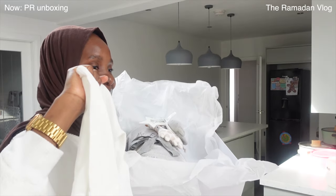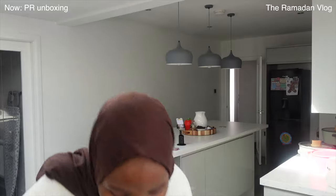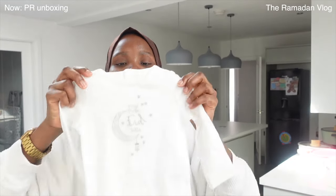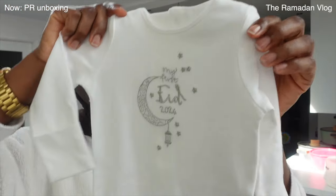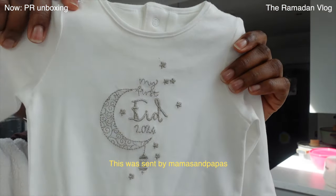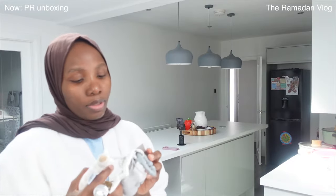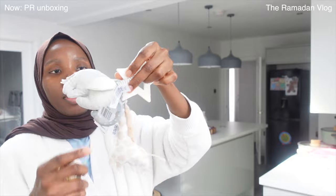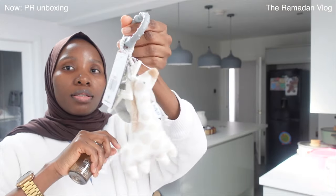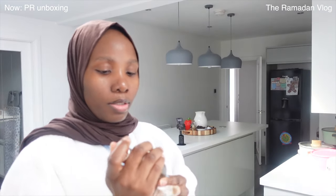My first Eid. So this is for Hisham. It's just like this, a baby grow and it says my first Eid. So pretty. Mamas and Papas. Then they also sent this, just like a toy thing. It's very cute. I like it, very minimal as well.